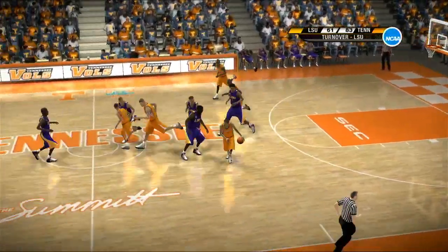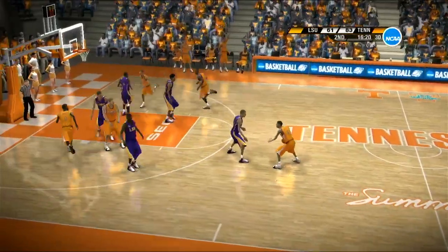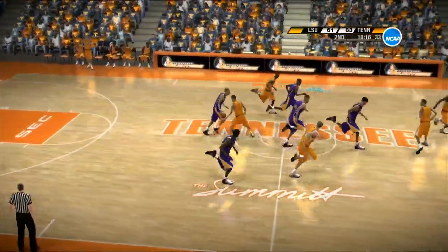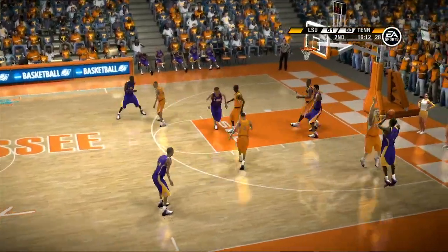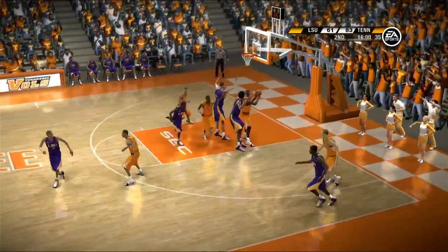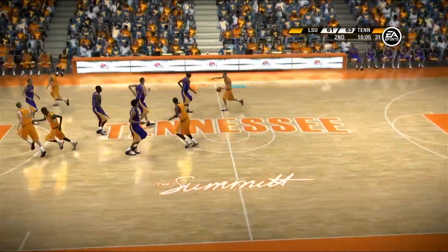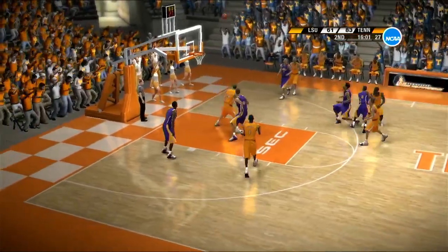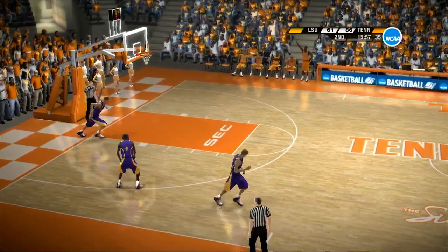Stolen away. Gave it up. Intercepted. Dump it inside. Pull up jumper from way out. Way off target. Work the perimeter. Spacing so important. Get 15 to 17 feet apart. That's a 7-0 run.